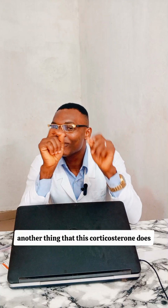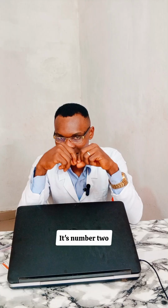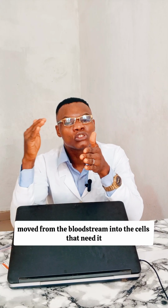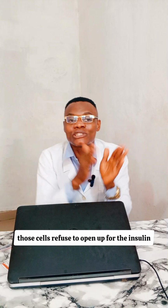Number two, another thing that this corticosteroid does to increase your blood sugar level is that it reduces glucose absorption by the cells that need to absorb it. You know, the glucose is being moved from the bloodstream into the cells that need it, which is the muscle cells and the fatty cells. These are the cells that need more of this. When you get to those cells, they refuse to open the door. What do I mean? The vehicle insulin carries the glucose to the cells where it's supposed to be packed, where it's supposed to enter. And when you get to those cells, they refuse to open the door for the insulin to enter.